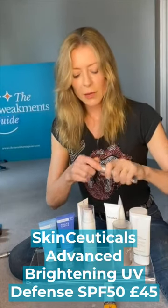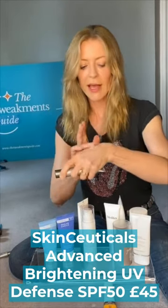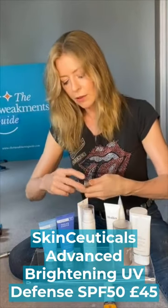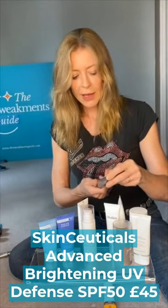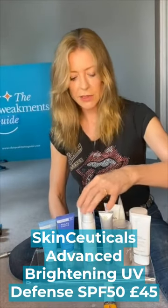SkinCeuticals, this is their Advanced Brightening UV Defense Sunscreen. This is good. This is quite lightweight, so if you're not wanting something that feels remotely heavy on the skin, it spreads, it sinks in well, really easy to tolerate. And this has got tranexamic acid in it. If you're a geeky skin person and you know about tranexamic acid as one of the ingredients that can help reduce pigmentation, it's quite trendy at the moment. We need more research on it to know whether it really does a great deal, but that has tranexamic acid in it, so it's new and cool.